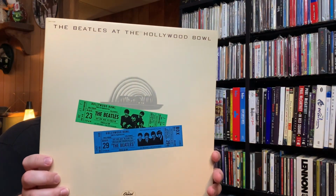I'm going to start with my most recent finds. I was very excited to get these, especially the one. And after I got looking at the package on the other one, as I always say, I love good packaging. I didn't realize how cool the package was on this one, because it looks kind of plain just looking at a picture of it online. But that'll be the one I'm going to start with, and that would be the Beatles Live at the Hollywood Bowl.